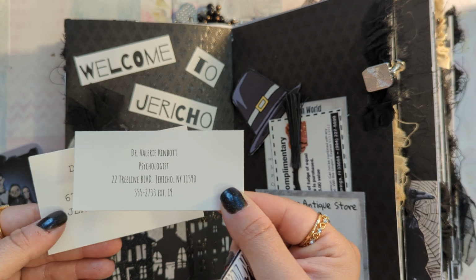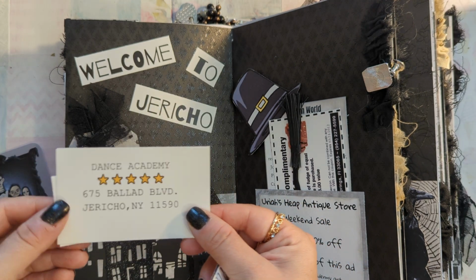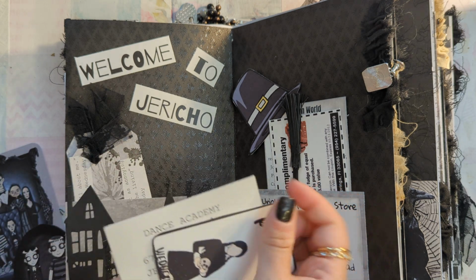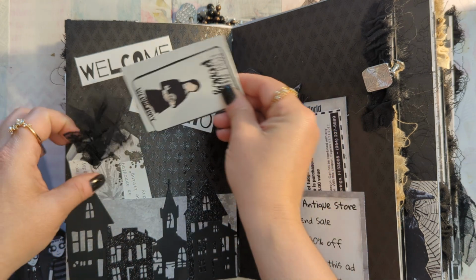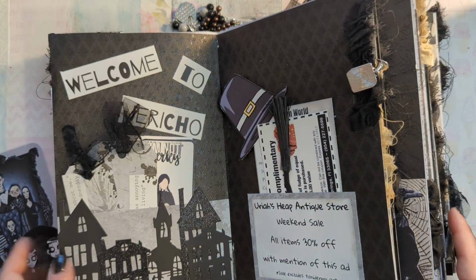Valerie Kinbot, the psychologist, the therapist that she has to go to, and then a dance academy, because we all know of her infamous dance that she did. So clearly she's got some moves. So maybe she got a business card from someone to give her some dance advice.